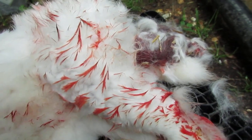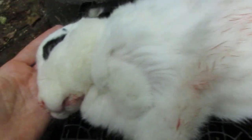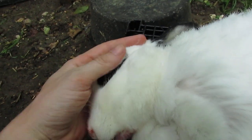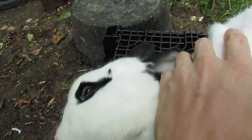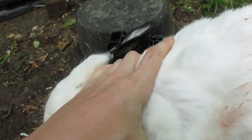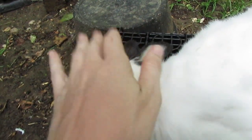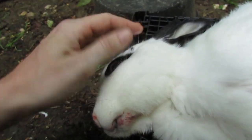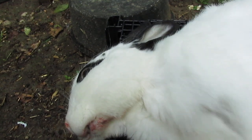I actually had come out here to grab her and to put her down because I knew that she didn't have any more and she had already passed away. That's really sad. It does happen. I do still have one baby from her, and like I said, I'll be fostering that baby. It's not gonna die, if I can help it anyway. And this rabbit here will go into the freezer, and I will use her for food, and she won't go to waste or anything like that.